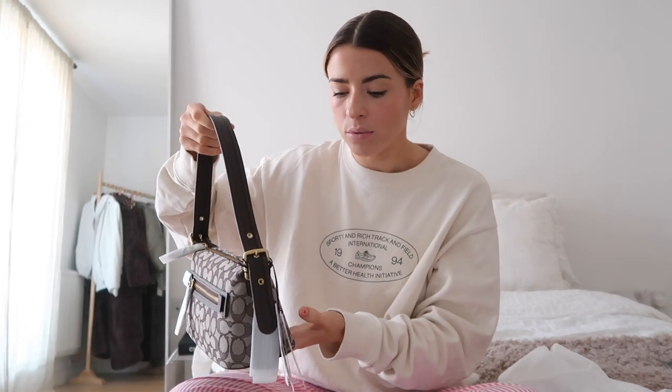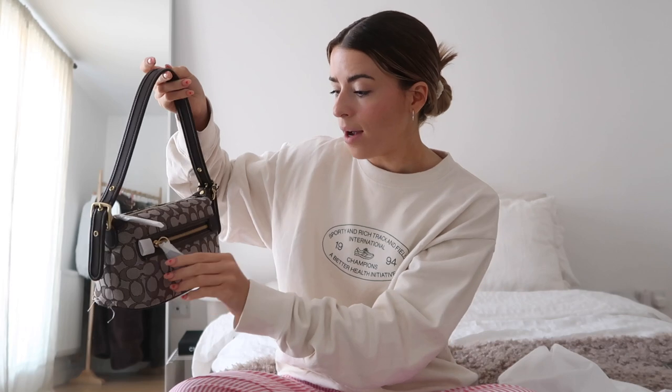So it's giving vintage, first of all. It's also giving vintage Gucci, that kind of vibe. But obviously it's way, way more affordable. I think this was £290. I could be wrong, I'll pop the price on the screen. But I just love it.